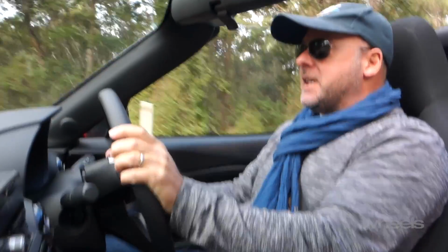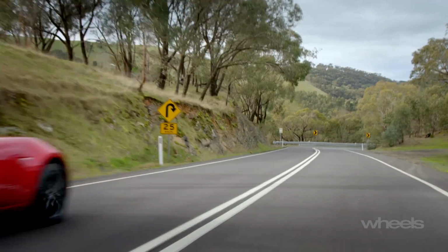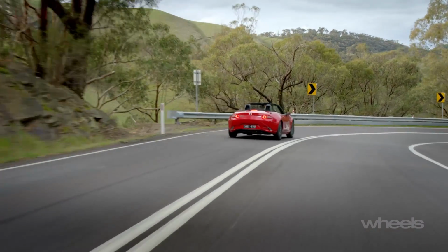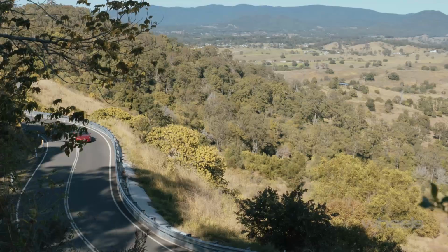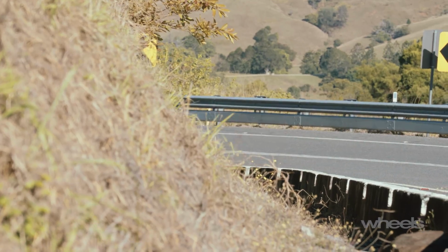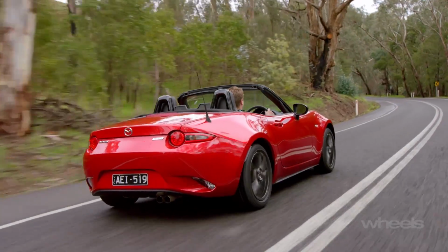For a few thousand extra, there's a GT version that's got a leather interior and 17-inch wheels. Now there'll be a 118 kilowatt 2 litre version of the MX-5 following a bit later in the year, but hey, be prepared to be amazed by the 1.5 litre. Now it makes its peak power of 96 kilowatts at 7,000 RPM, peak torque's 150, and you don't really find it wanting anywhere.